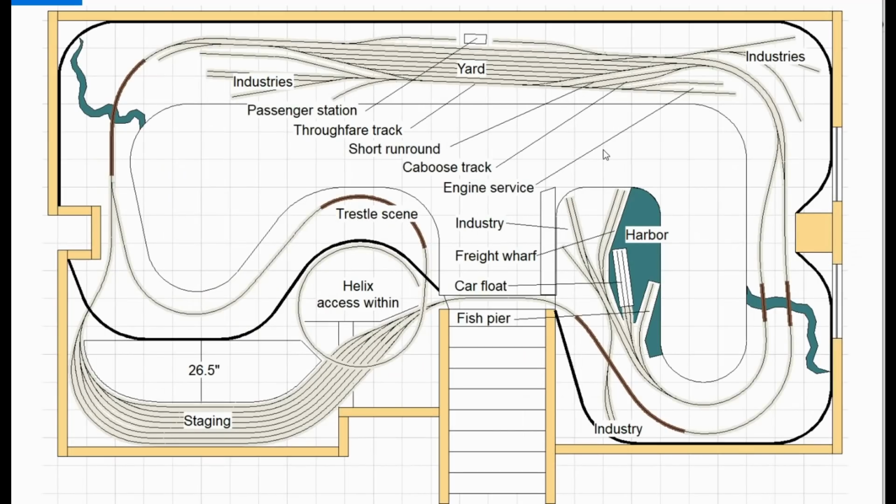Here is the main level with a lot more detail fleshed in. I've increased the staging yard from 5 tracks to 8. See how I've moved this benchwork back just a little bit, and we've still got comfortably more than 2 feet of access in this location. In actual fact, there is room for 1 more staging track and still maintain the 2 feet. I've given an indication of the scope of the yard that is possible.